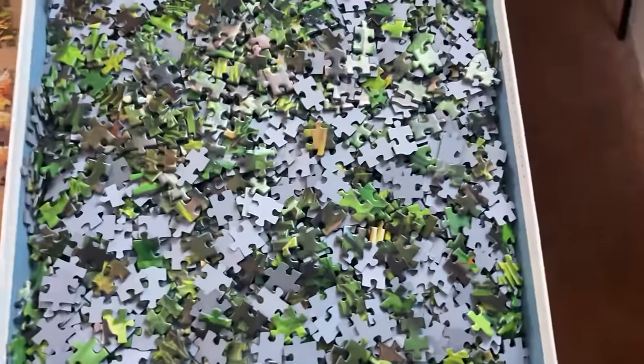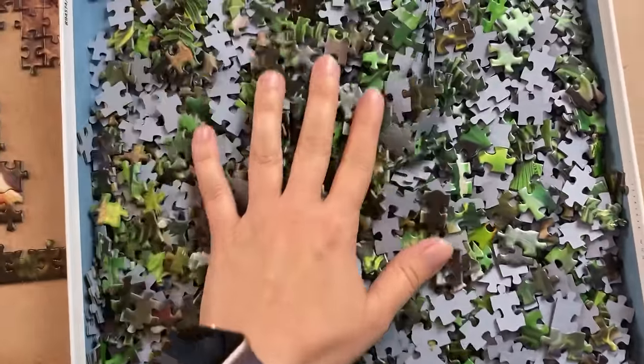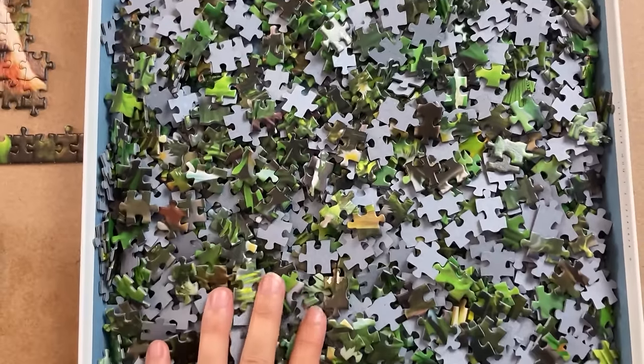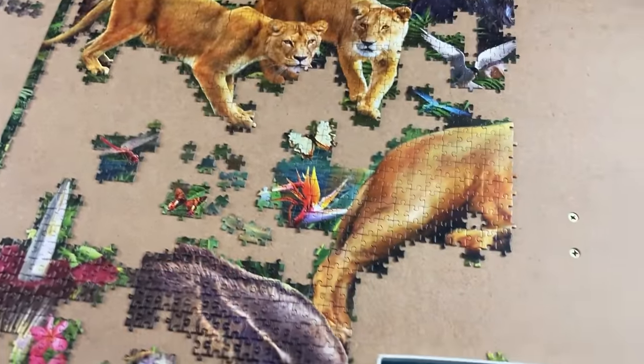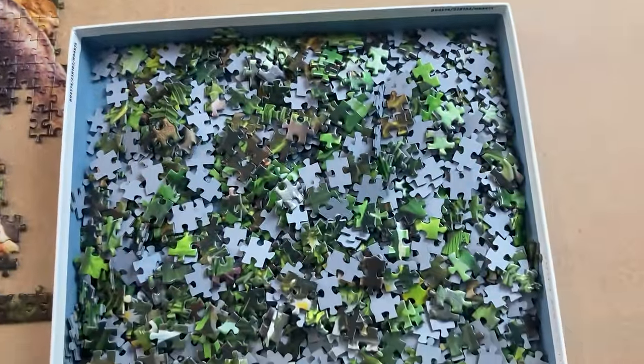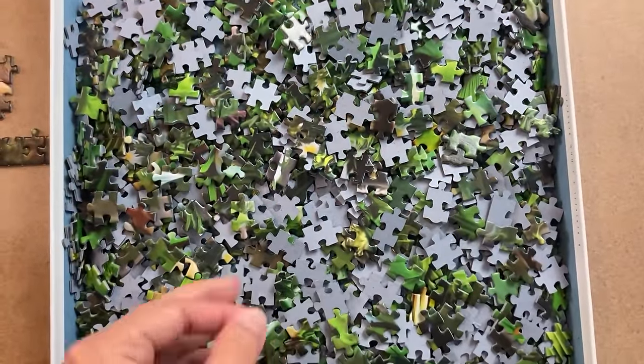Now, the greens are over here. And as you can see, there's quite a few. But already, when I pulled the box out, I found a few laying on the top that I put straight in, ones that belong to the lions. So I think at this stage, I'm fairly confident. See, there's another bit of lion there.